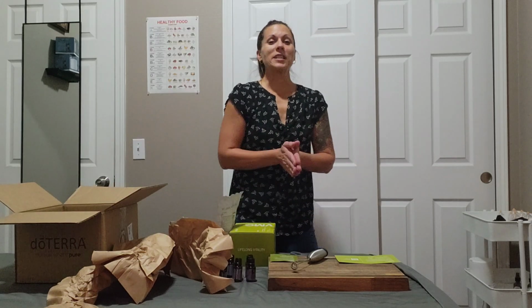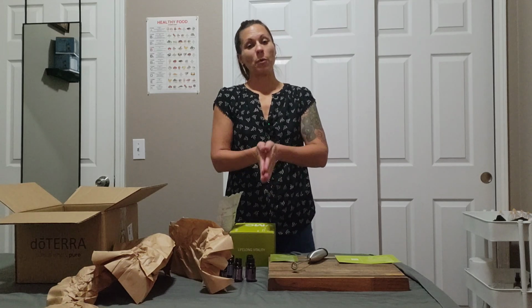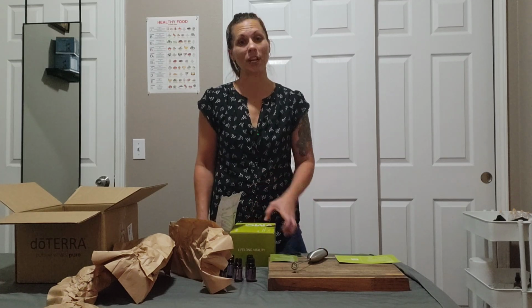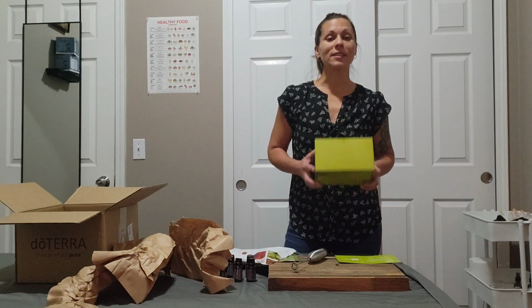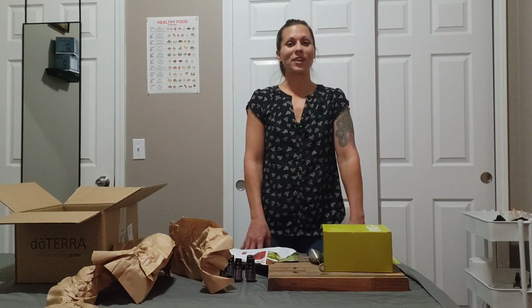This is amazing. I'm so excited that I don't have to take 12 pills a day if I don't want to. I'm definitely going to finish off the Lifelong Vitality that I have on hand, but I am really excited to share this with everybody. So if you want to try this and you're in my area, I would love to give you one, and you can definitely try it.